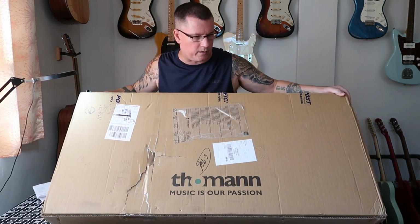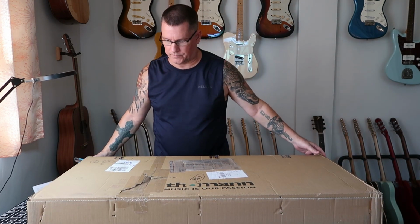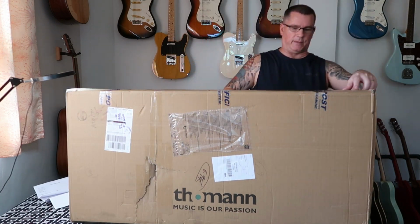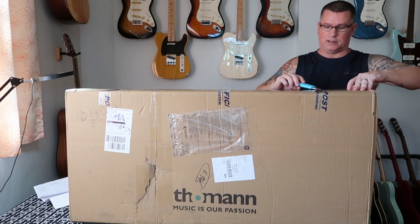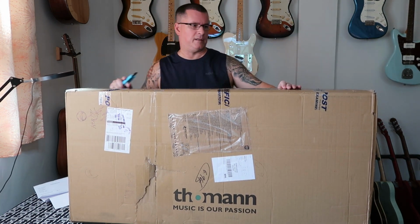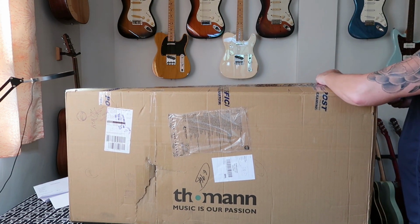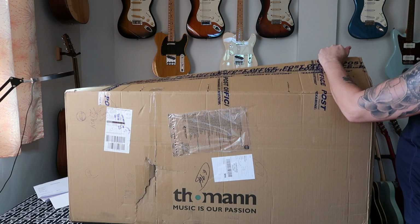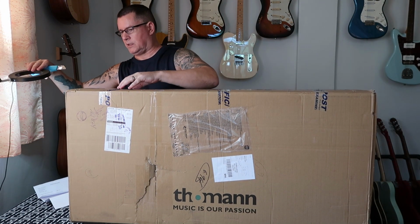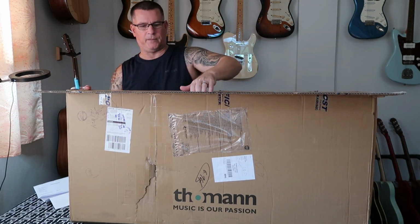The last guitar we ordered, that box was in terrible condition. I was really sweating, man. I was like, oh boy. And it was a single cut Les Paul style guitar, which makes it even scarier. Because everybody knows that a Stratocaster or Telecaster can withstand quite a bit of punishment, but these Les Paul style guitars, not so much. Gotta be a little bit more careful with them.